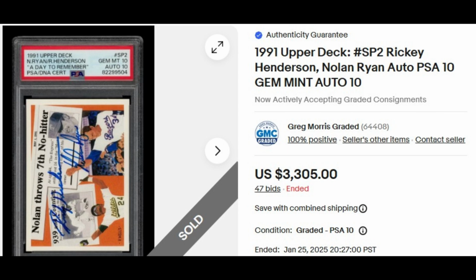Not sure. A PSA 9 Auto 10 of the card sold back in December for $650, and an ungraded dual auto card sold for $388.50 in December as well. What do you guys think? Did they overpay for this card?